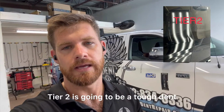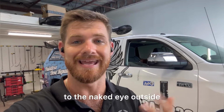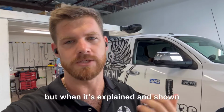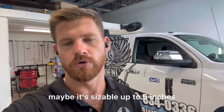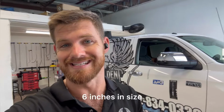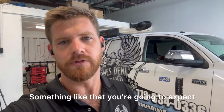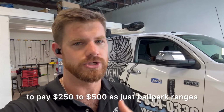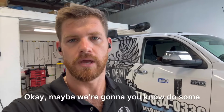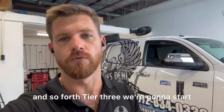Tier 2 is going to be a tough dent, something that may not seem overly complex to the naked eye outside, but once explained and shown, maybe we're going to have to take your car apart. Maybe it's sizable, up to 5 or 6 inches in size, or maybe we're restructuring a body line for you. Something like that, you're going to expect to pay $250 to $500 as just ballpark ranges. Maybe we're going to do some polishing of scratches for you as well, and so forth.